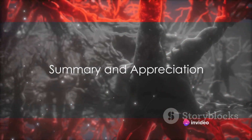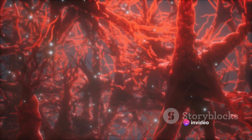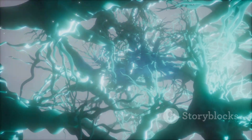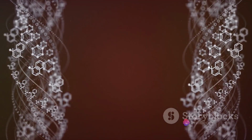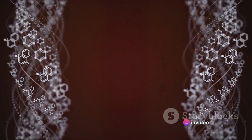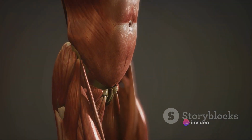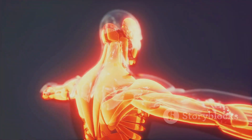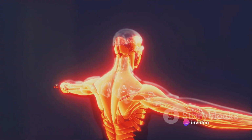So to summarize, the working of actin and myosin involves a series of steps. First, a signal from the brain triggers the release of calcium ions which bind to troponin on the actin filament. This action shifts the position of tropomyosin, exposing the binding sites on the actin. The myosin then binds to these sites and pulls the actin filament, causing the muscle to contract. ATP provides the energy for this process, allowing the myosin to release, reset, and bind again.